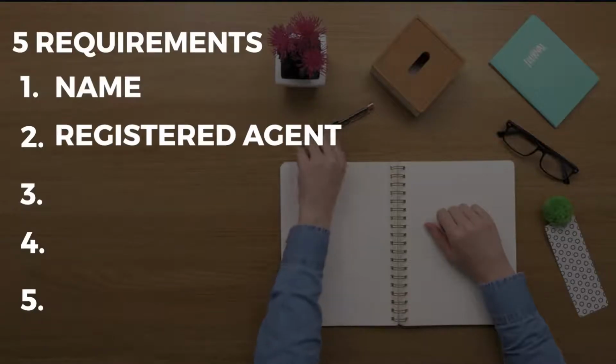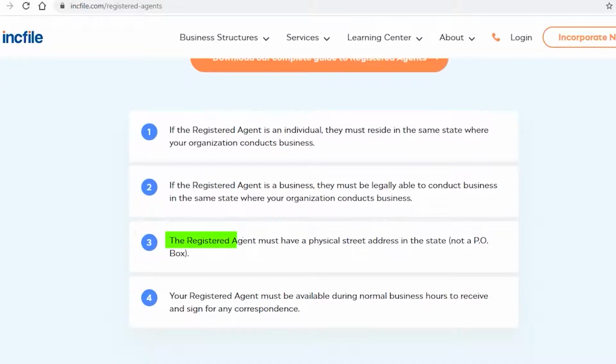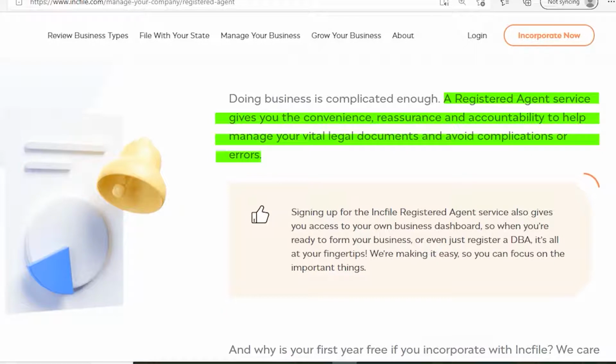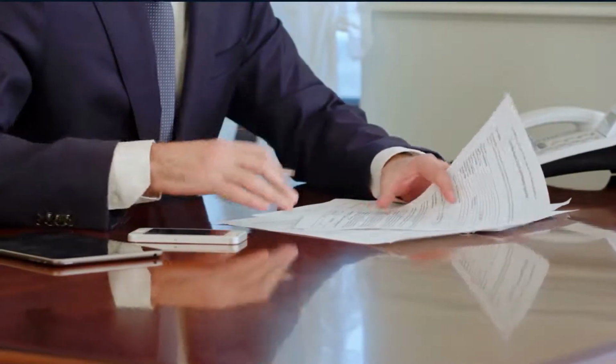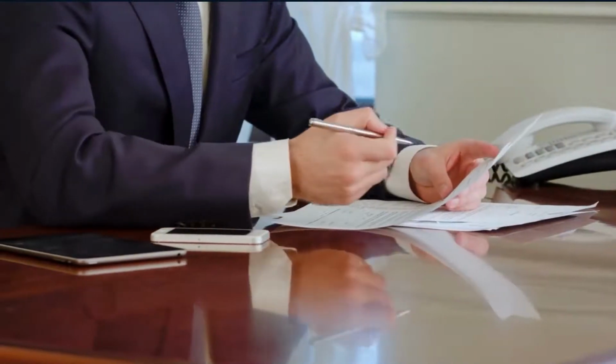Step 2. Get a registered agent. Nebraska requires LLCs to have a registered agent. An agent has a physical address as a P.O. Box is not allowed and is available during business hours. This agent will serve as the LLC's primary point of contact for receiving key legal papers, tax warnings, summons, subpoenas, and so on. You can register yourself or someone in your company, but I highly recommend getting a professional registered agent as they have more knowledge of protecting your company in cases of possible cracks.